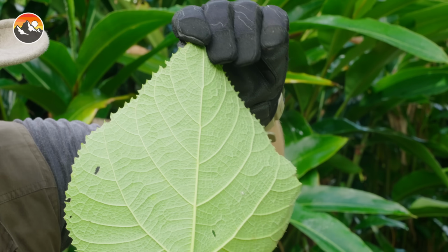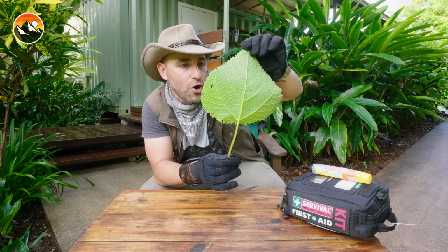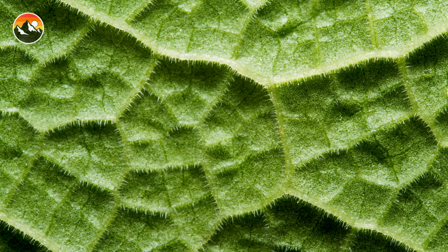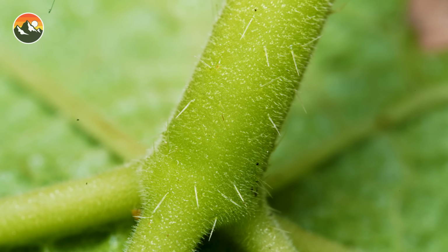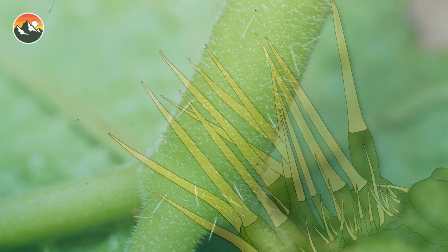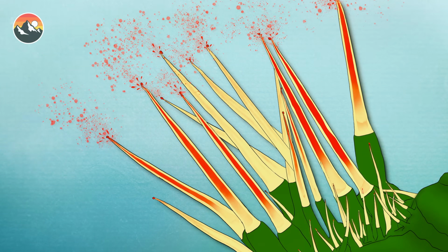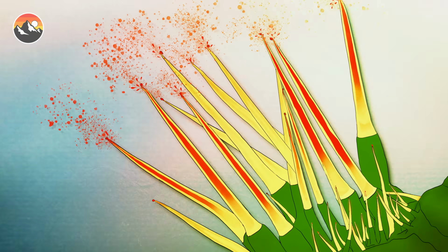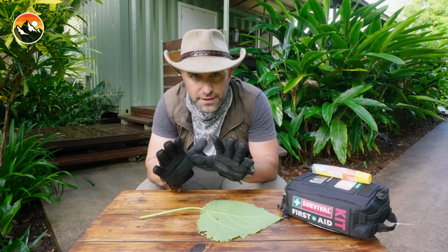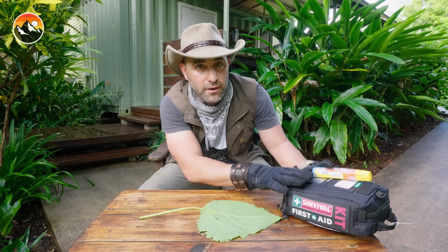Now, what I want to do next is give you guys an up-close look at what are called the trichomes. That's what's actually harboring that neurotoxic venom. When you really break it down, those trichomes are little hypodermic needles, almost like snake fangs. And the second they touch my skin and the tip breaks off, that venom is going to slowly be working its way into my system. Now, for context and for safety, we do have a full first aid kit with us.